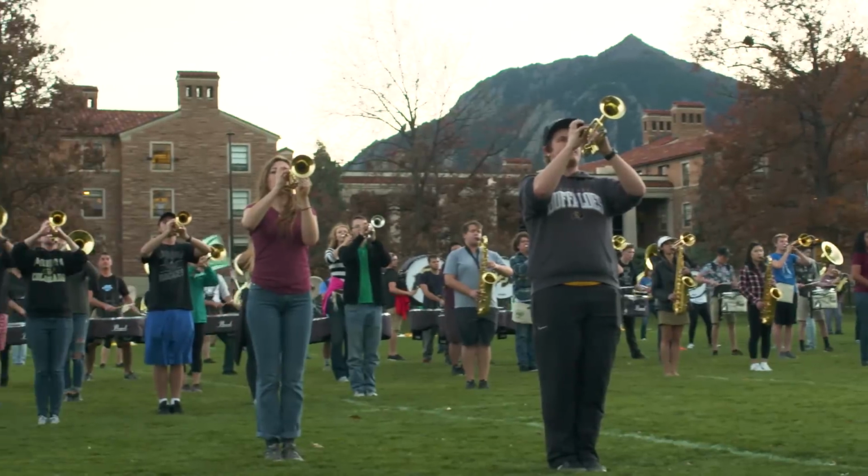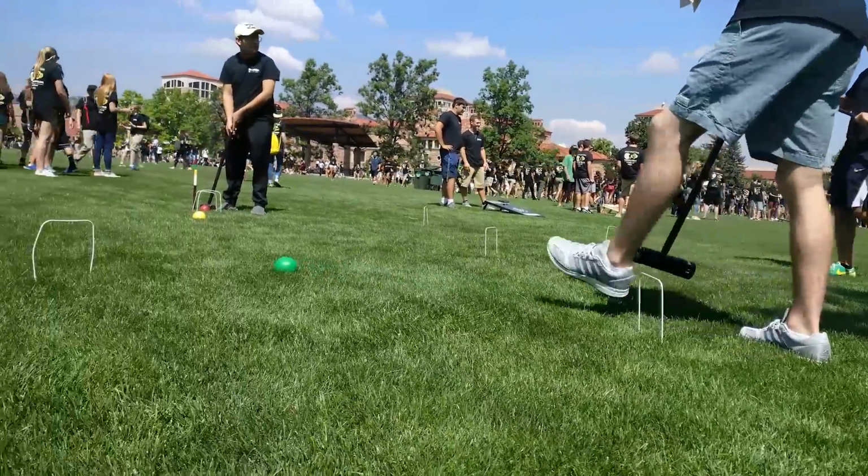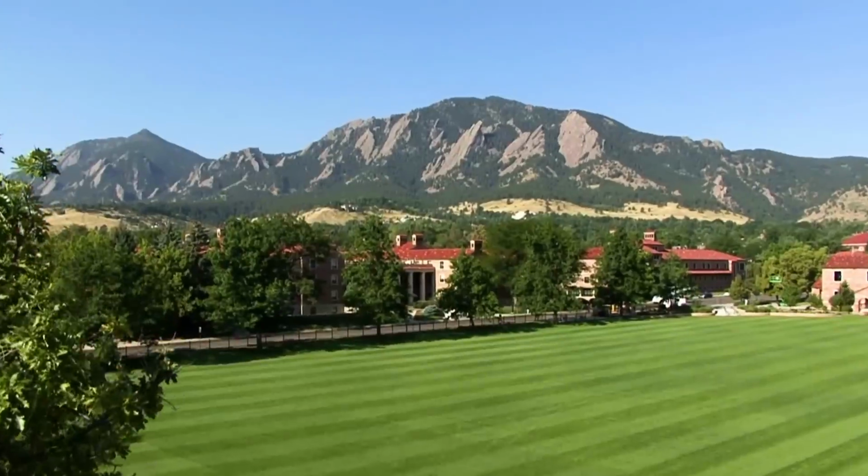We do have a lot of options where you can reach out and kind of find your fit here at CU, and that is a lot of the reasons as to why I love Farrand Field, and it's one of my favorite places to hang out here on campus.